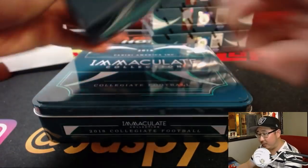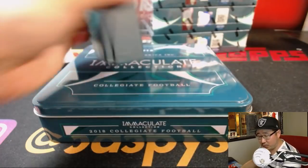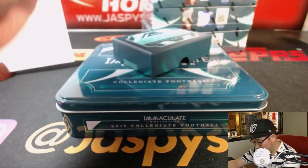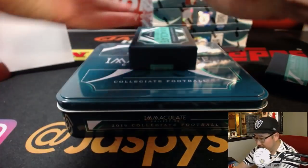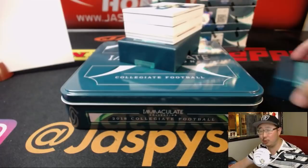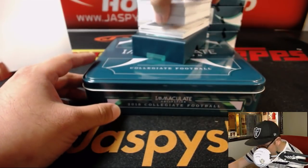All right, fatter box here. We'll post another one for tomorrow. All right, I think there might be a redemption in here, Coop. Last spot mojo strikes again, I think. Yeah. We'll see who it is in a second.